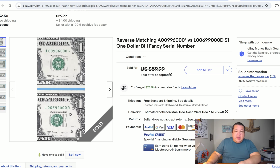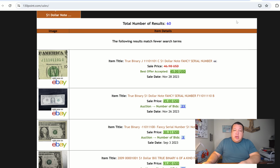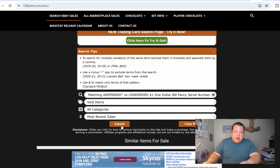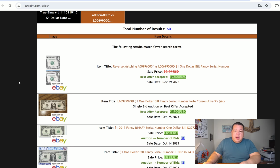So again on this one, we're going to copy and paste things here. No better time to get into fancy serial number hunting, guys. There's plenty to go around, and a lot of people are having some pretty good success finding what they need. $49.99, great deal on that one. Pretty neat too. It could have probably sold for more because of the whole rotator flipper factor, and that wasn't placed in the listing title.